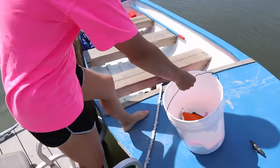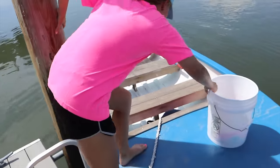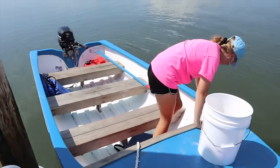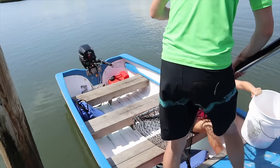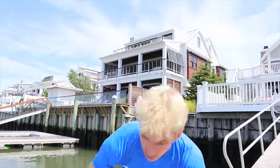Let's see, how do you even get on here? Just whoa. Go quick so it doesn't whoa. Tip. Will it tip? Whoa, okay. Whoa. Well, it's actually not that steady. Alrighty, I'm in. All right, let's put these nets in. Okay. Take the bait bucket, let's load it on. All right, Steven, hop on. Everyone buckle up, let's go.